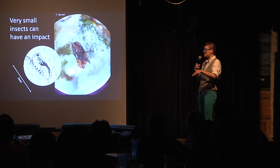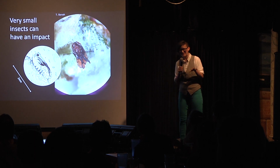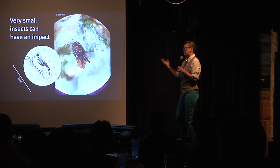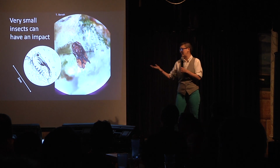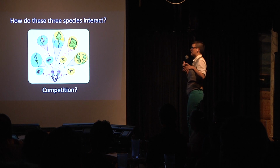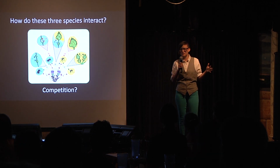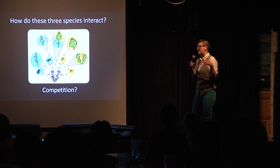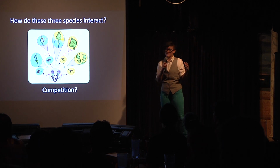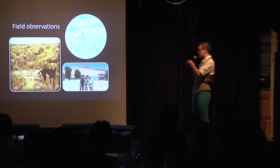So these insects are really, really small. They're particularly tiny. I'm sure you all know that small things can have a big impact, but these insects can have a big impact on weed management. Okay, so my dissertation is about how these three species interact. I ask whether it's better to have two biological control agents or one, how the two insects interact with one another. We expected really competitive interactions, so negative interactions between the two insects.